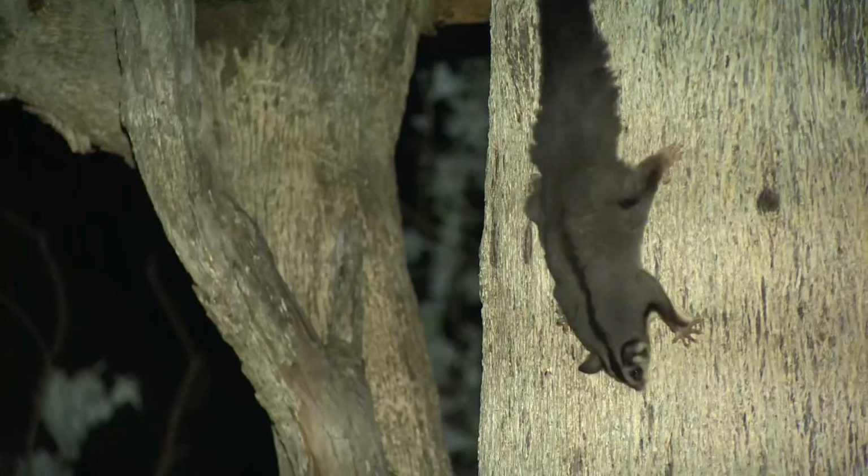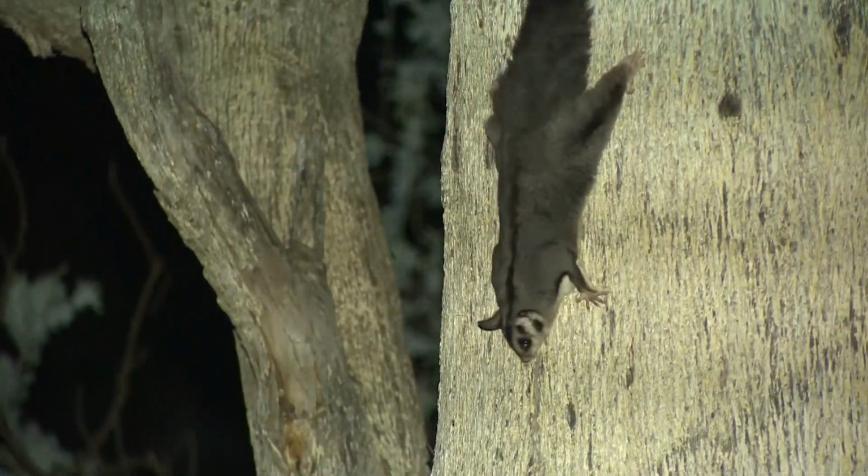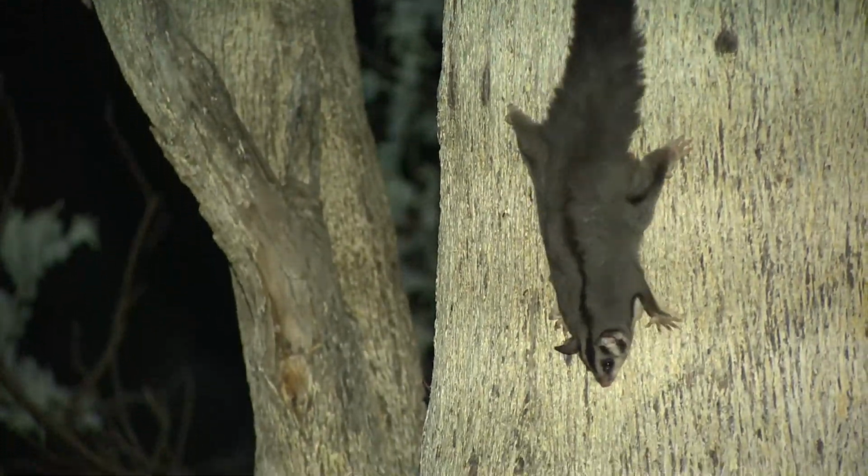The membrane extends from the front leg to the back leg. When they glide from tree to tree, they hold all of their legs out and the air is caught by the wing membrane so they can glide from tree to tree.